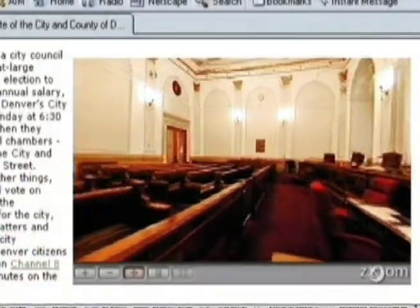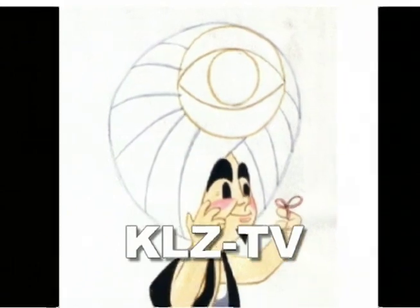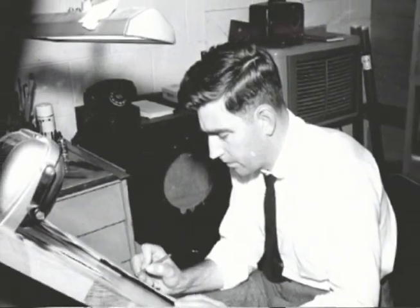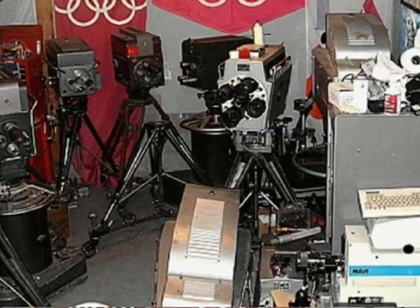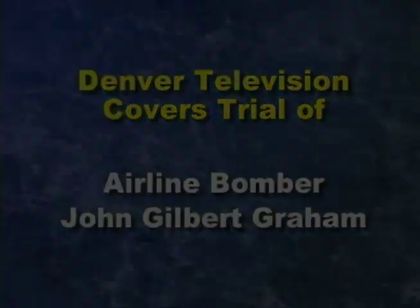The time was the 1950s, when televising of courtroom proceedings was first allowed, and Channel 7, then KLZ-TV, was a pioneer in that effort. Wilmot's creative challenge, as the station's art director, also cooperating with Channel 9 on the effort, was to hide the TV camera from view in the trial of the infamous airline bomber John Gilbert Graham.